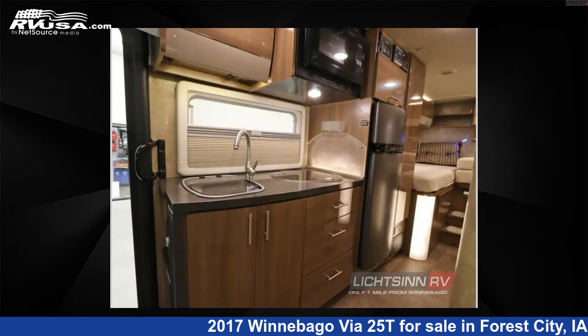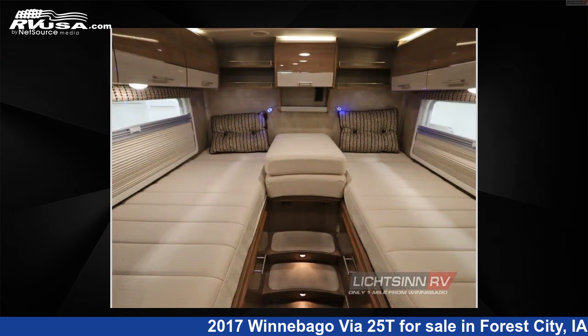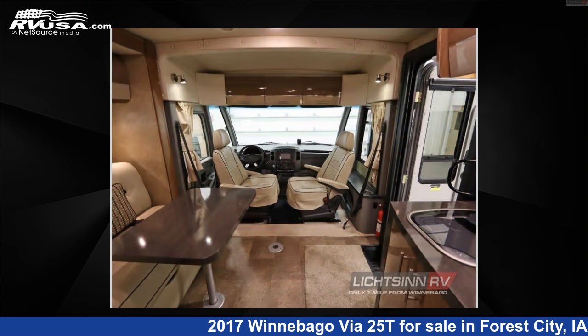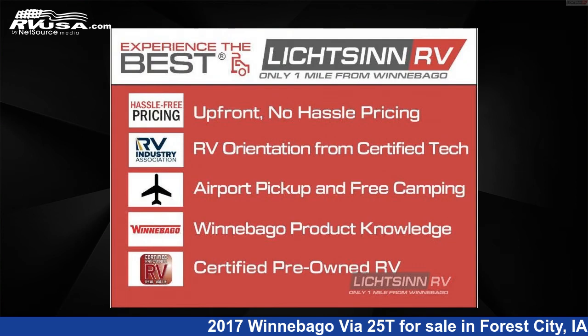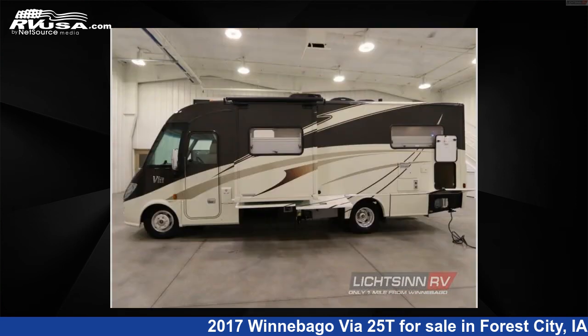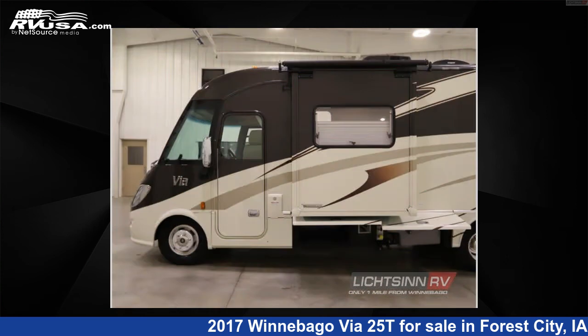This used Winnebago is 25 feet 0 inches in length and features Aero with High Gloss Marbella Cabinets interior, sleeps 4, slideout, and 34 gallons fresh water capacity. The floor plan layout of this Class A features rear bedroom. This 2017 Winnebago Via 25T is built on a Mercedes-Benz Sprinter chassis.